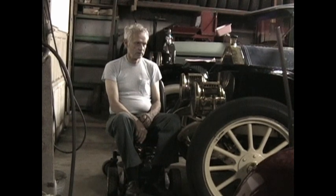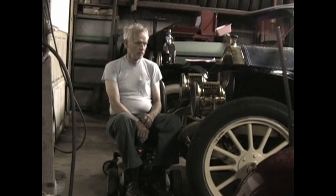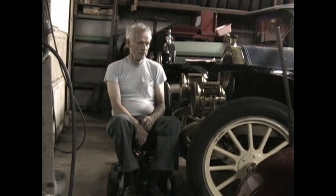T-head, 4-cylinder. Had 5 main bearings. 302 cubic inches, it's 4.5 by 4 3/4. 3-speed forward. Not a big powerful car, but it's an awfully good car. Good, reliable car. I sold a lot of good cars and kept this one.